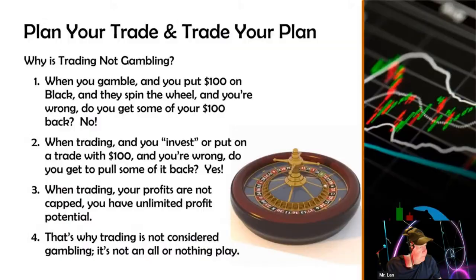Why is trading not gambling? What? I thought trading was gambling. Trading is not gambling because when you gamble and you put $100 on black and they spin the wheel and you're wrong, do you get some of your $100 back? No. When trading and you put a trade on with $100 and you're wrong, do you get to pull some of it back? Yes, you do. When trading, your profits are not capped. You have unlimited profit potential. That's why trading is not considered gambling. It's not an all or nothing play.